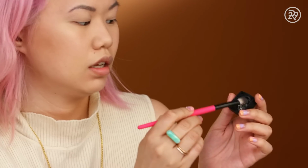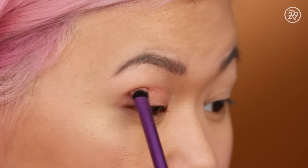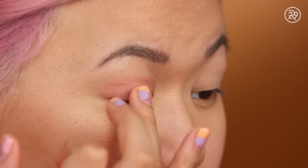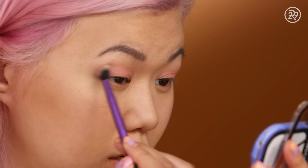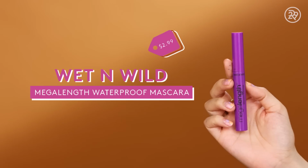Then I followed up with some eyeshadow primer before adding a touch of the e.l.f. powder on my eyelids so that the blush that I'm going to use as my eyeshadow would apply more evenly. I didn't have a separate pink eyeshadow in my drugstore arsenal, so I used the blush from the Rimmel palette, dusted that all over my lid, and then put a little bit of the bronzer shade in my crease as a transition shadow.